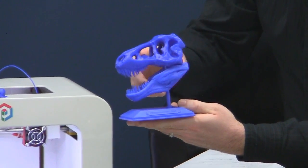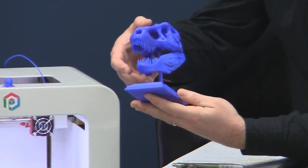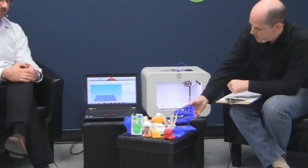Yeah. So this is printed as multiple pieces? Yeah, that's printed as 4 different pieces: the upper and lower part of the jaw, and then the stand is 2 different pieces. Cool. But the way the 3D printer works, you can imagine almost like you might build a skyscraper, where you build one level at a time, and one builds on top of the other. Except not that I've ever built a skyscraper. Well, but I understand the concept. But you understand the concept, yeah.